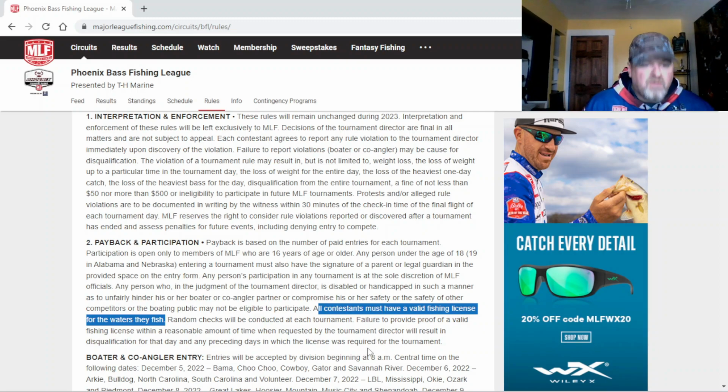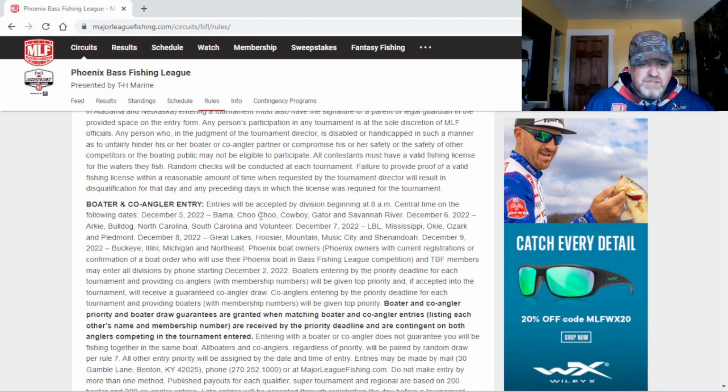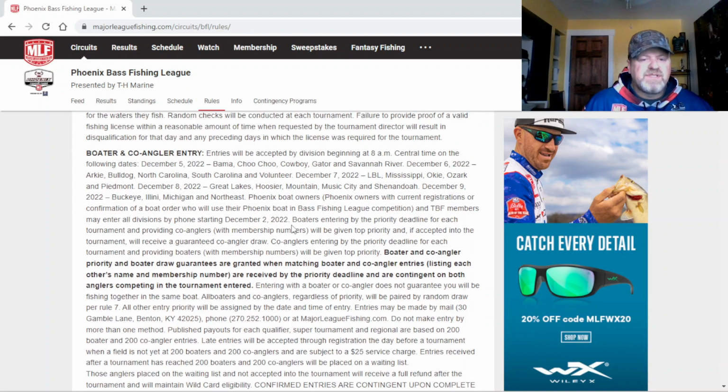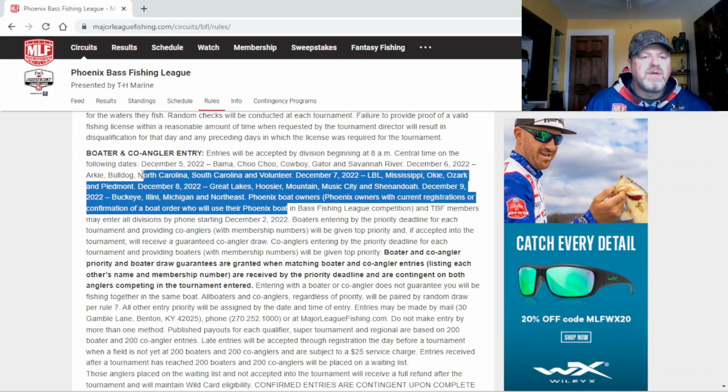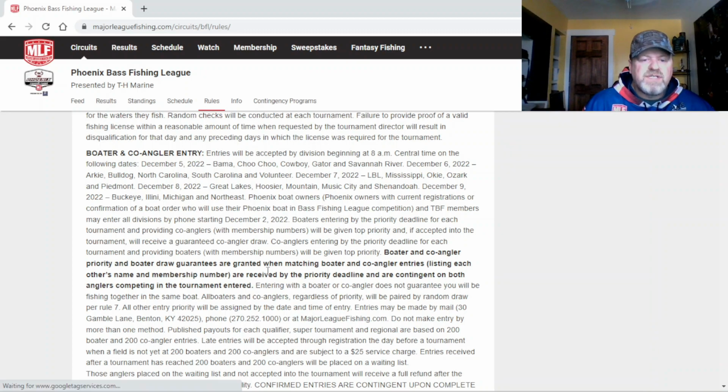Failure to provide proof of valid insurance in a reasonable amount of time when requested by the director will result in disqualification for that day. You do not want to be disqualified. Okay, entries will begin at 8 a.m. on the following dates. There are those dates I was talking about, beginning of December. You can start going in there and doing all that. Voter and co-angler priority draw guarantees.